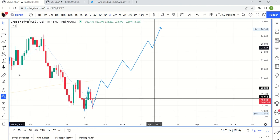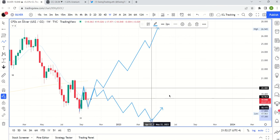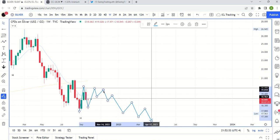I think it's probably more likely that we could see something like that, right? And then we just kind of meander lower, right? We kind of get a fake out. We'll have to see how it plays out. These are scenarios, and as we observe the price action, we'll have a better sense of which scenario is more likely to play out.